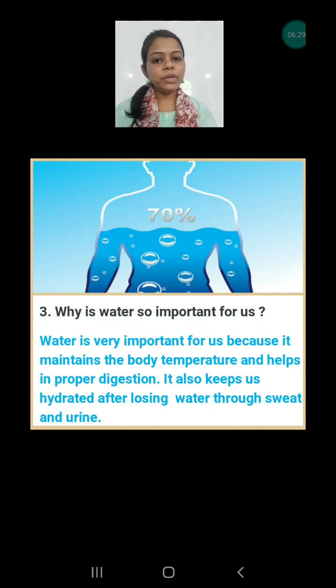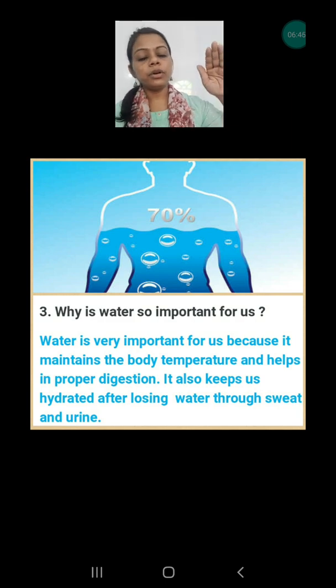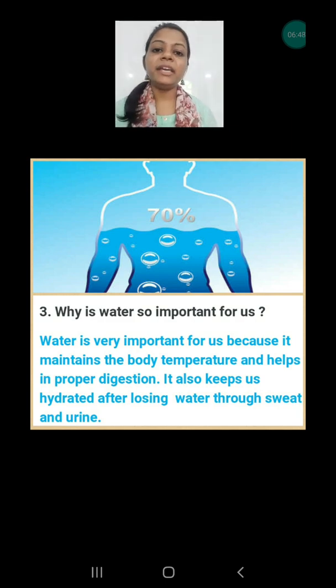Just keep in mind, whatever work we are doing, either the physical work or the mental work, some of the water is removed from our body. And if we do not take in plenty of water, then the water level will reduce in our body and it can cause dehydration, which is not a good thing. So we have to maintain the water level in our body. Okay, this is the first reason.